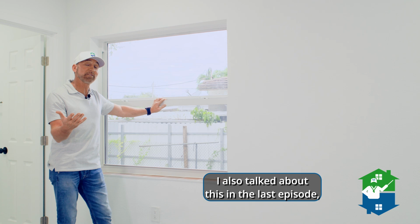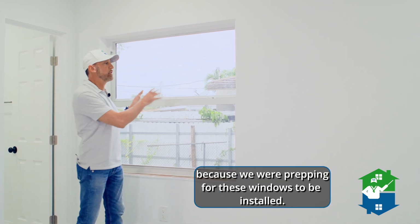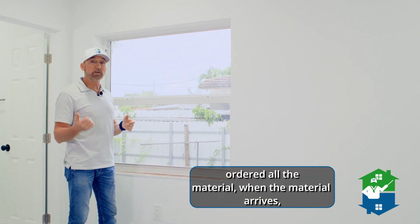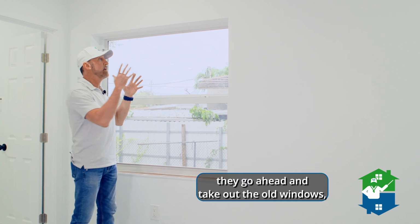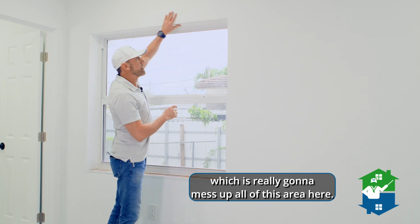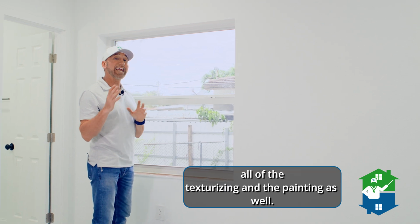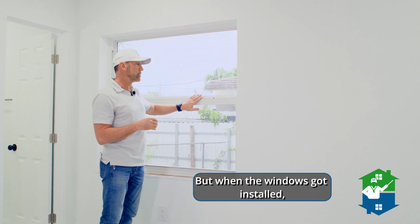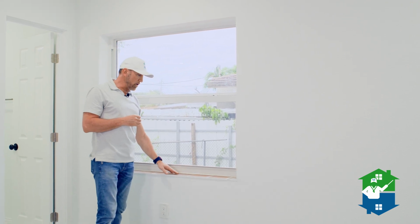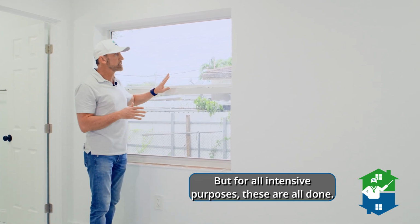I also talked about this in the last episode, actually the last couple episodes, because we were prepping for these windows to be installed. Of course, we pulled the permit first, ordered all the material. When the material arrives, they go ahead and take out the old windows, which is really gonna mess up all of this area here. That's why we had to wait to finish all of the texturizing and the painting as well. But when the windows got installed, they obviously repaired all of these. We haven't really made a final decision on what we're gonna do with the window sills, but for all intents and purposes, these are all done.